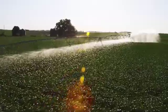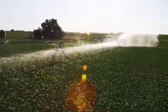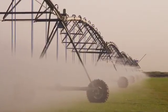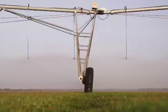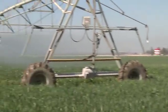The rising cost of energy and the increased demand for water is a concern shared by every grower, which is why it's paramount for growers to find ways to irrigate with water in the most efficient way possible. Now, the concept of irrigation efficiency is really quite simple. You want the exact amount of water a plant needs delivered to it when it needs it and where it needs it. That's where the center pivot excels.